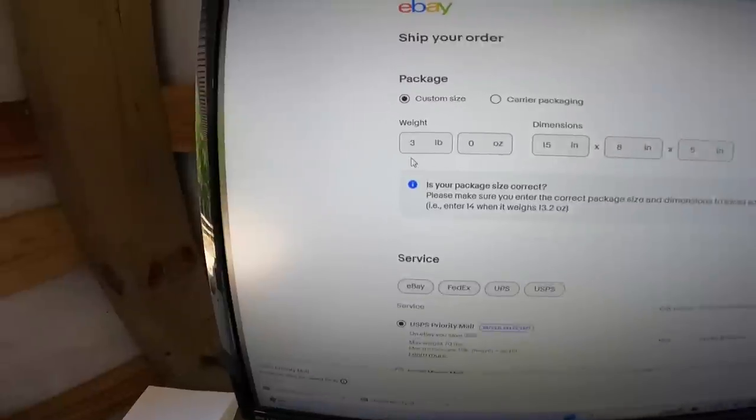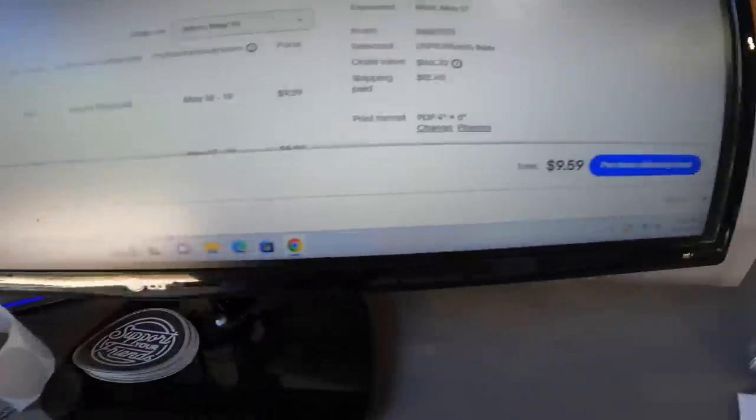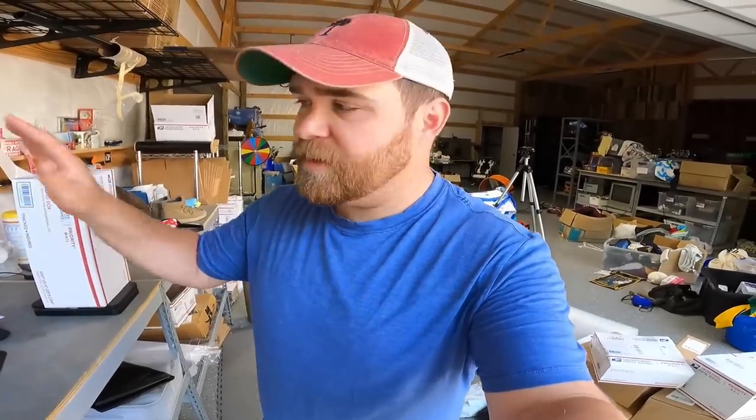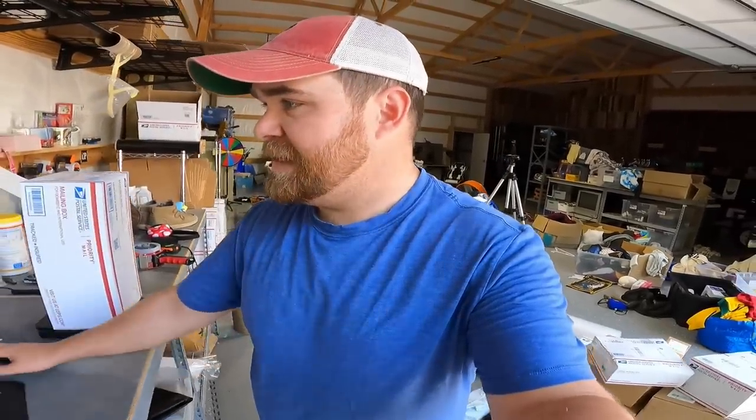Yeah. 3 pounds, 15 by 8 by 5, and it's gonna cost $9.59. But again, it was $35 plus shipping, so the buyer pays for shipping. This is just kind of a technicality. Basically, they pay you into your eBay account, and then you use your eBay account balance to buy the label.